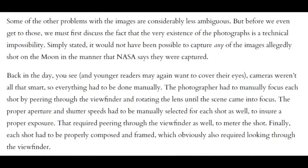Here's how McGowan put it, skipping ahead 2 sentences. Simply stated, it would not have been possible to capture any of the images allegedly shot on the moon in the manner that NASA says they were captured. Back in the day, you see, and the younger readers may again want to cover their eyes, cameras weren't all that smart, so everything had to be done manually. The photographer had to manually focus each shot by peering through the viewfinder and rotating the lens until the scene came into focus. The proper aperture and shutter speeds had to be manually selected for each shot as well to ensure a proper exposure. That required peering through the viewfinder as well to meter the shot. Finally, each shot had to be properly composed and framed, which obviously also required looking through the viewfinder.